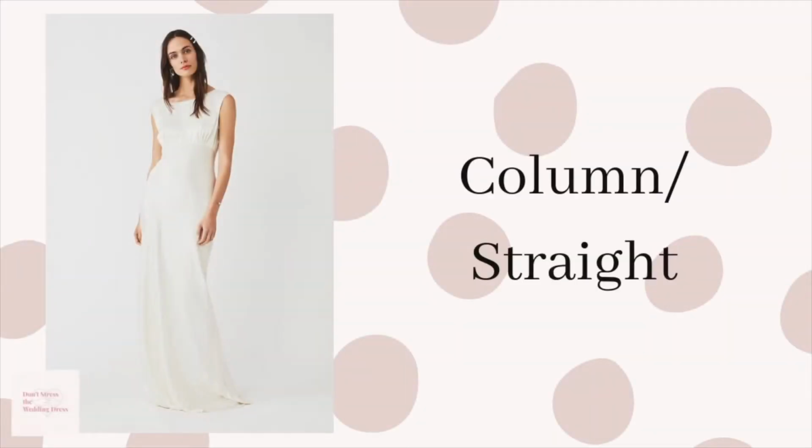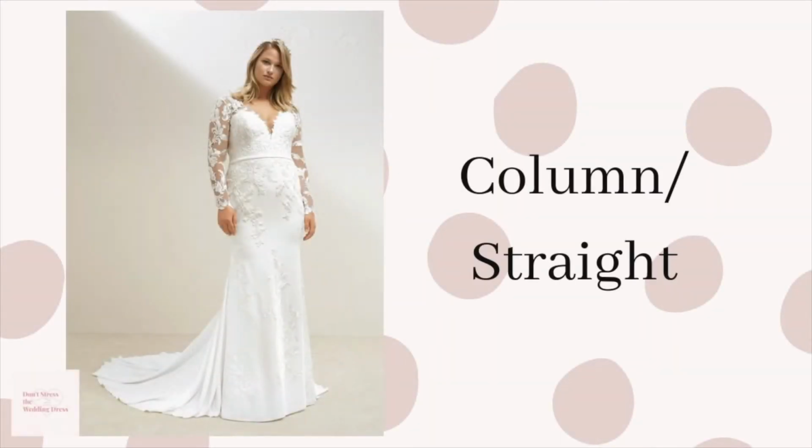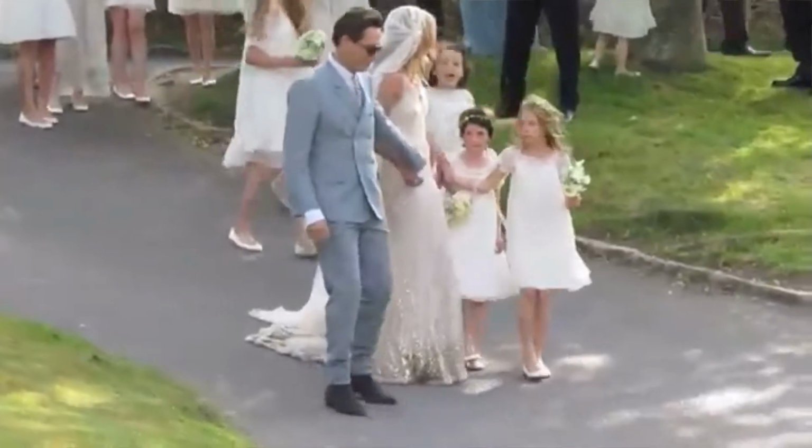So for the straight style dress, this is pretty self-explanatory, as you can see in this picture. The dress just tends to fall straighter, so it will come out either maybe from the waist or from the bust, and it's a very simple, very clean line, just straight down. There's no fuss there at all.